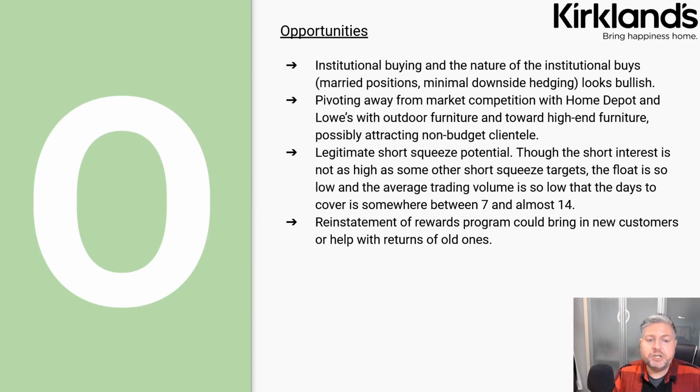There is legitimate short squeeze potential, though the short interest isn't as high as some of the other short squeeze targets at 22 to 25%, but the float is so low and the average trading volume is so low that the days to cover is somewhere between 7 and almost 14. So if this does squeeze, it's going to be a more slow burn than a sudden pop.